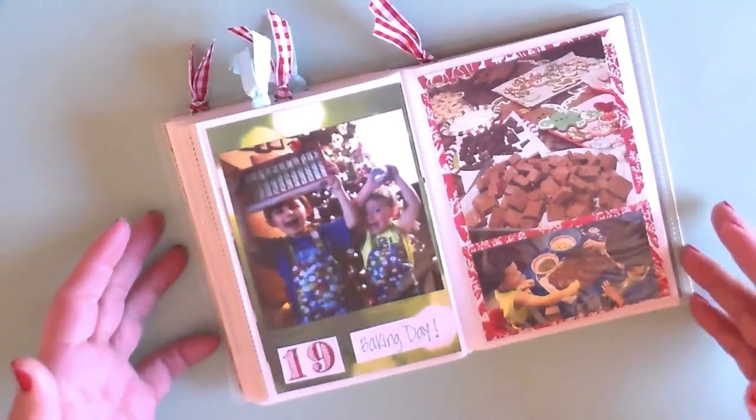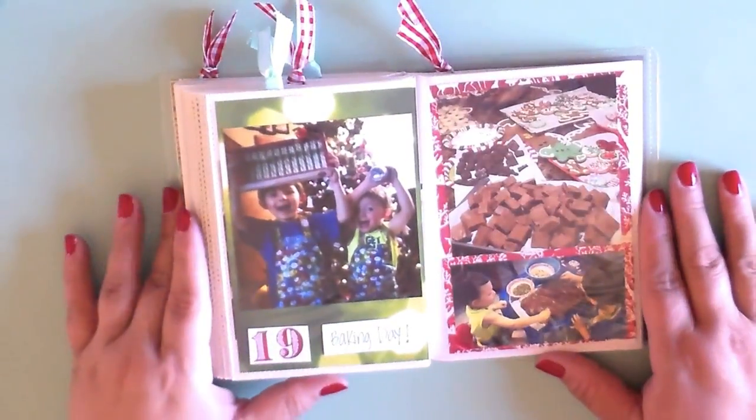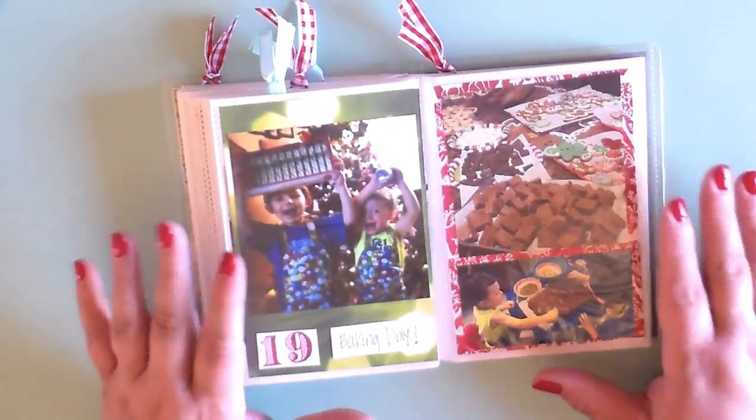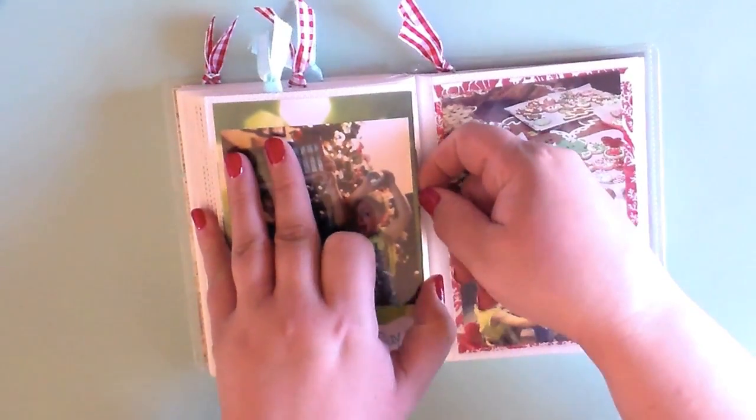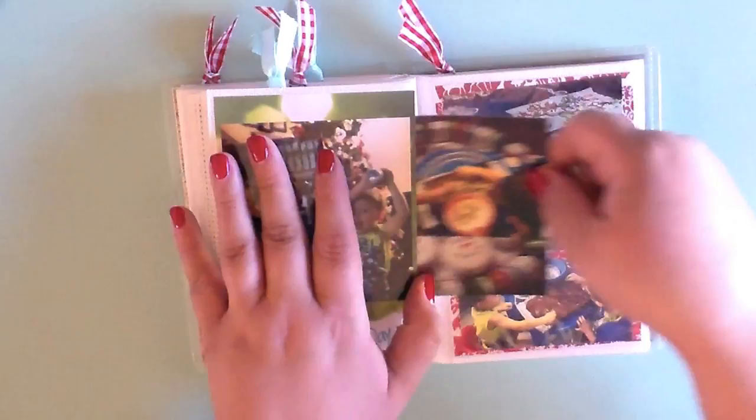And they're all excited in their cute little aprons that my mom made for them. And there they are helping. It was just a fun day, very busy. We packed up several tins worth of baked goods, delivered them to neighbors and friends and co-workers.